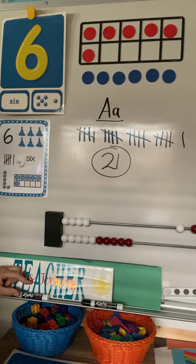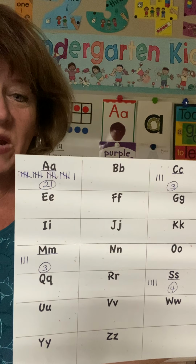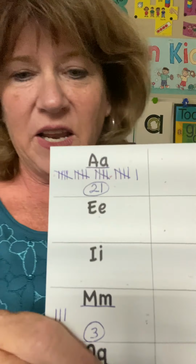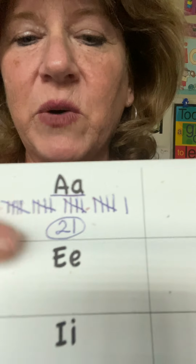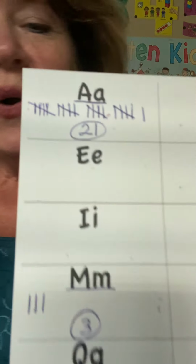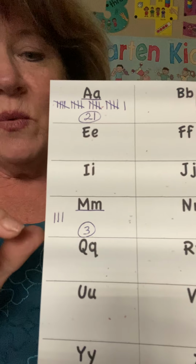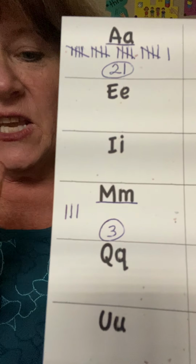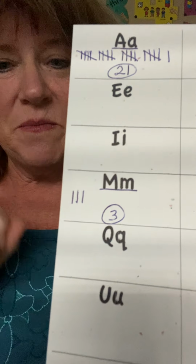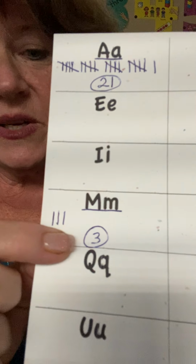Wow, that's a lot. Now what I want to show you next is I did make this little poster. It's small, but this is going to be my way to keep track. So I went ahead and made tally marks ahead of time because I wanted to see, and I wrote 21. So we have 21 A's. There were 3 capital and 18 lowercase. Now, we started with M. And do you remember when we did M? It was Madison, Madeline, and Michael. So we had 3 M's. We didn't have any lowercase M's.